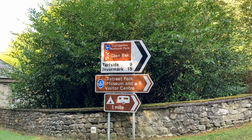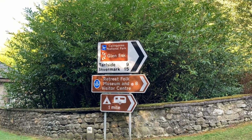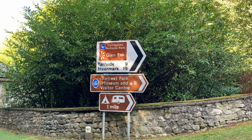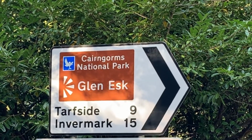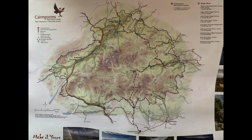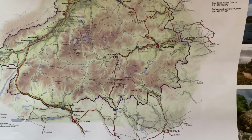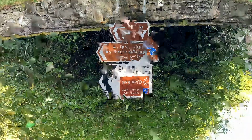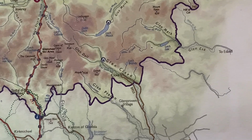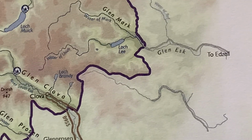Glenesk is about 15 miles long and is one of the Angus glens which runs from the lower Grampian Mountains to the Vale of Strathmore. The higher part is in the Cairngorms National Park. It's Britain's largest national park at 4,500 square kilometres. That's almost 1,750 square miles, larger than the European country of Luxembourg. The part we're exploring today is down in the southeast corner, Loch Lee and Glenesk.